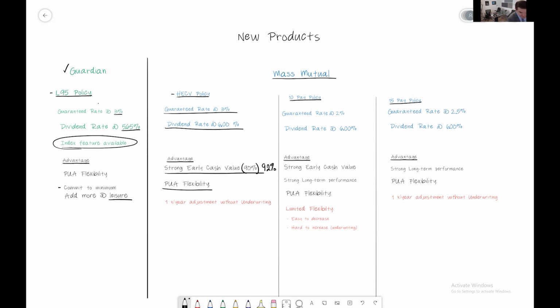With respect to their PUA flexibility, it's not horrible, but it is not the same as Guardian's. With MassMutual, they've got a couple features with their different PUA riders with respect to their flexibility, but the way to make it most convenient for you as a policyholder is really if you're comfortable with a one-time per year payment adjustment, and it specifically falls on your policy anniversary date. So for example, if you started a policy in January, and that's your policy anniversary date when your premium is due, at that point in time, you can easily adjust the total payment you make without any underwriting at all.